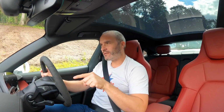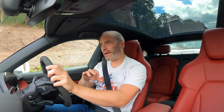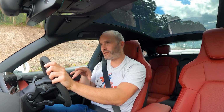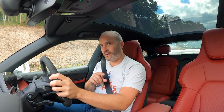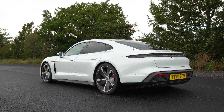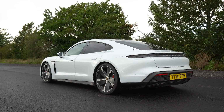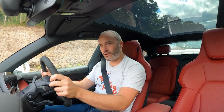Okay guys, let's attempt launch control in the Taycan 4S. Remember, this has got the Performance Plus battery on it, which gives it roughly 570 horsepower at launch control. So we're in Sport Plus now. Hold it down on the brake. Claimed 0 to 62 figure of 3.8 seconds, but it is absolutely drenched out there. It's not raining at the moment, but the road is just covered in water. So here we go. Launch control ready.